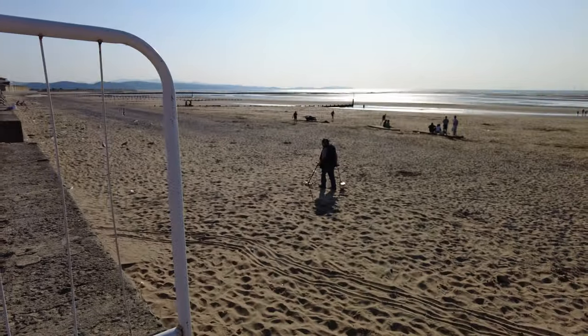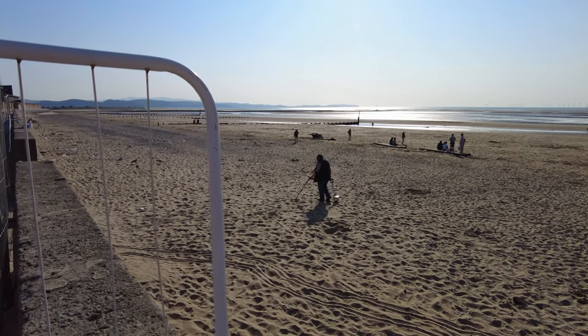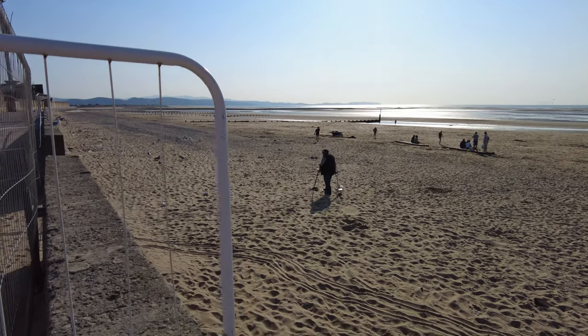We've got someone here metal detecting in the sand. A very big metal detector. Can they find anything good?